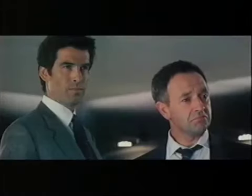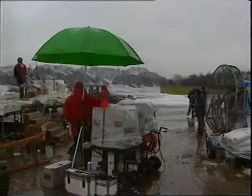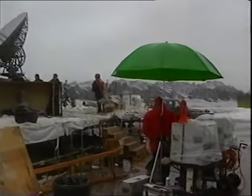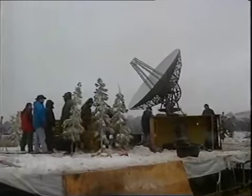So, Goldeneye exists? Yes. While Martin Campbell was shooting on one of the six sound stages, the model unit constructed working miniatures for the meticulously planned action sequences, like this destruction of a satellite dish.